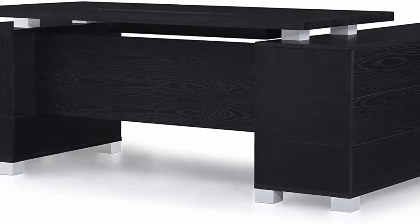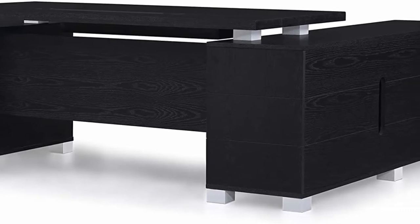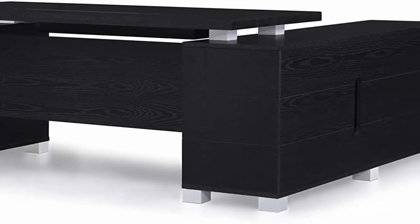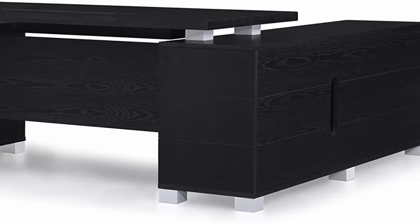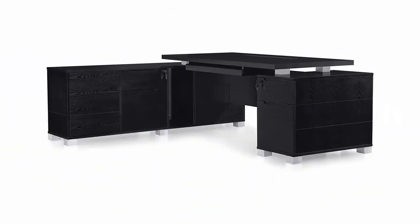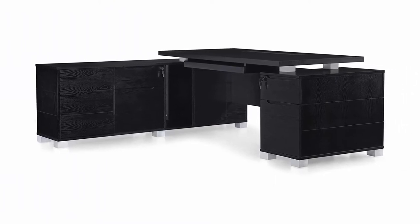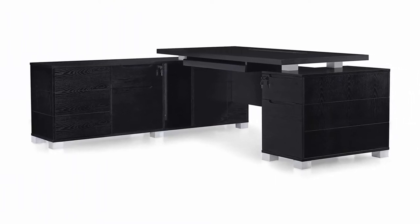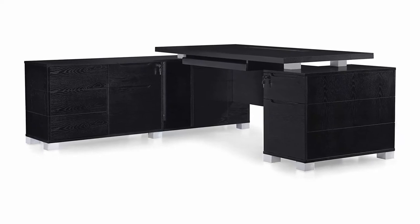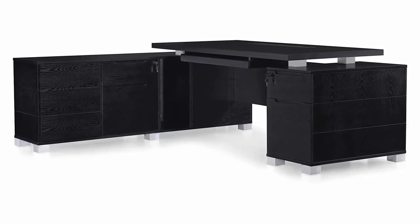Plus you will have a place for your computer tower, an extra door with adjustable shelf and the perfect spot to keep your printer that is out of the way but still close at hand. The Ford collection comes in a variety of pieces and finishes to match every office, including the black stained open grain American oak wood veneer featured here with painted silver wood feet and riser accents.